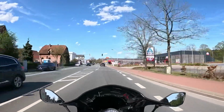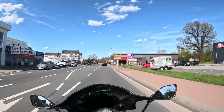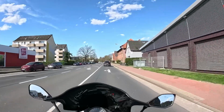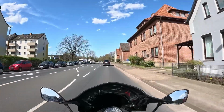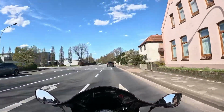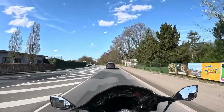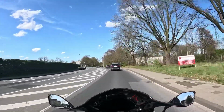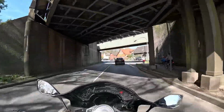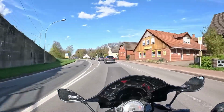As promised, I'm gonna take you to the Autobahn today with my brother's Kawasaki ER6F, a sports tourer bike with 650cc, 72 horsepower, and yeah, let's go. We're not far away from the Autobahn. I want to see what's the maximum speed of this bike.